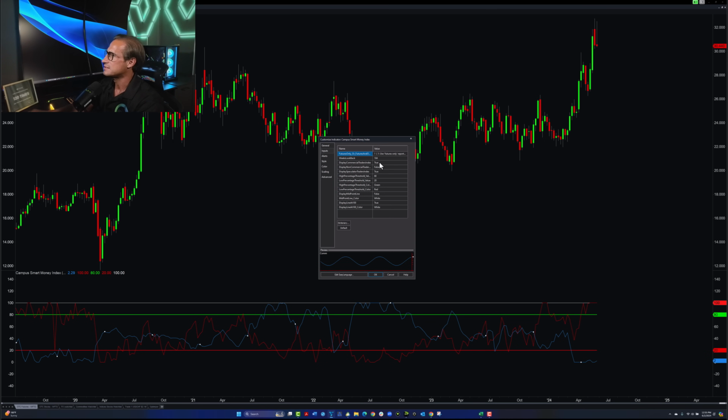You see here, weeks, look back. How many weeks I can look back in relation to how bearish they are. So see here, I'm looking back 104 weeks. What does this mean? A trading year has 52 weeks. So if I put 52 here, I would look at how bearish they are in relation to 1 year?